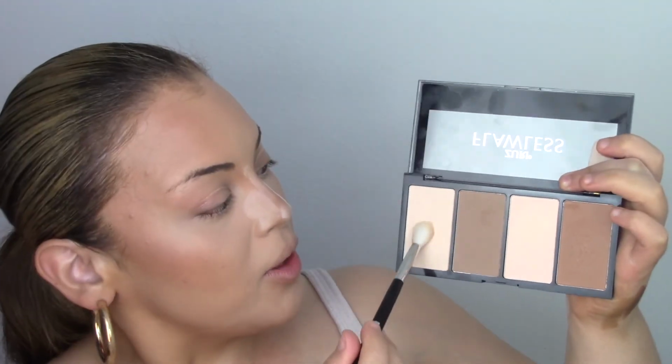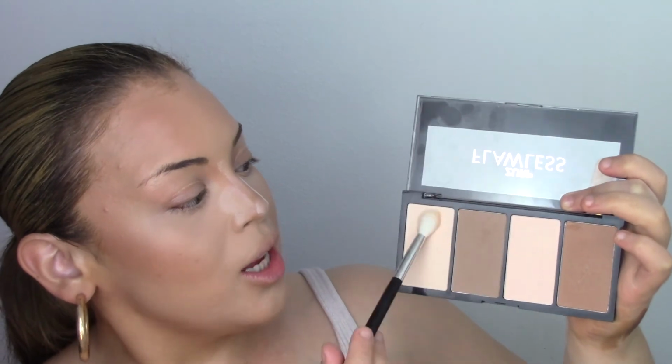Okay, so I had to clean up my nose a little bit. I got a little bit too happy with the nose contours. So I'm gonna go into this palette again. I'm gonna take some of this shade right here just to brighten up the under eyes a little bit. And I'm taking that with the E127 brush from AOA Studio. Pat this in and sort of bring it down and around.